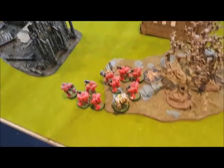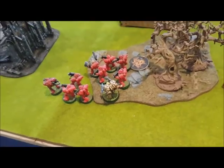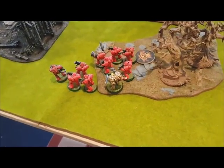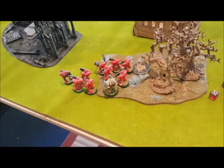Then they assaulted backwards into the Death Dread, along with my Death Company captain there. Nick interrupted the combat and hit my Death Company captain. I had to use a command point re-roll to not die, and then I remember, because I'm a Death Company captain, I get a 5-up save because of my warlord.